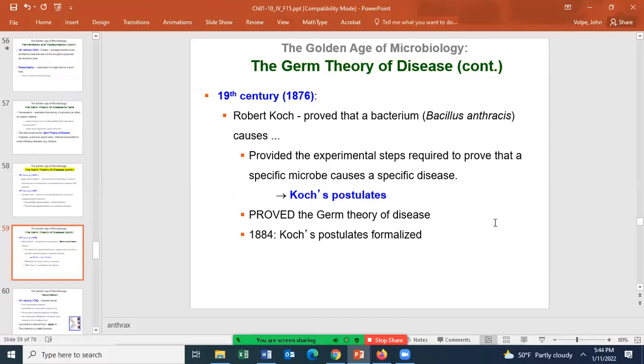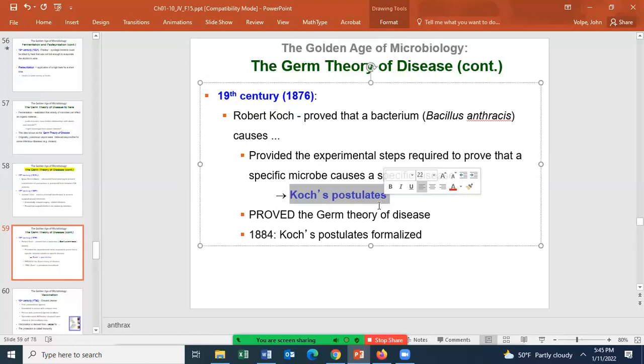Dr. Koch is somebody who did an experiment showing that a microorganism was responsible for developing the first disease that was ever seen. He proved in 1876 that the bacterium Bacillus anthracis caused the disease anthrax. And then he went through the steps that he used and published it, the experimental steps required to show that a specific microbe causes a specific disease. And this we call Koch's postulates, the steps we use to show that a given microbe causes a specific disease. With this, Robert Koch actually proved the germ theory of disease.